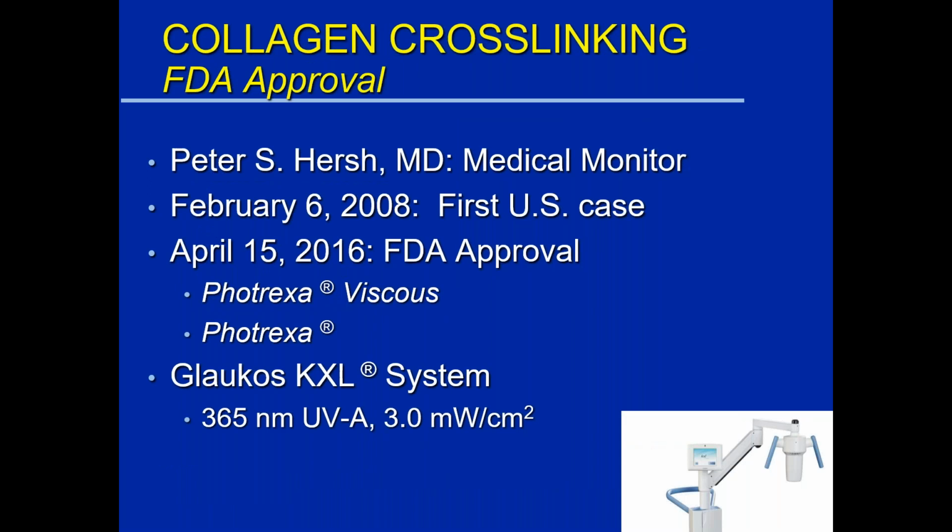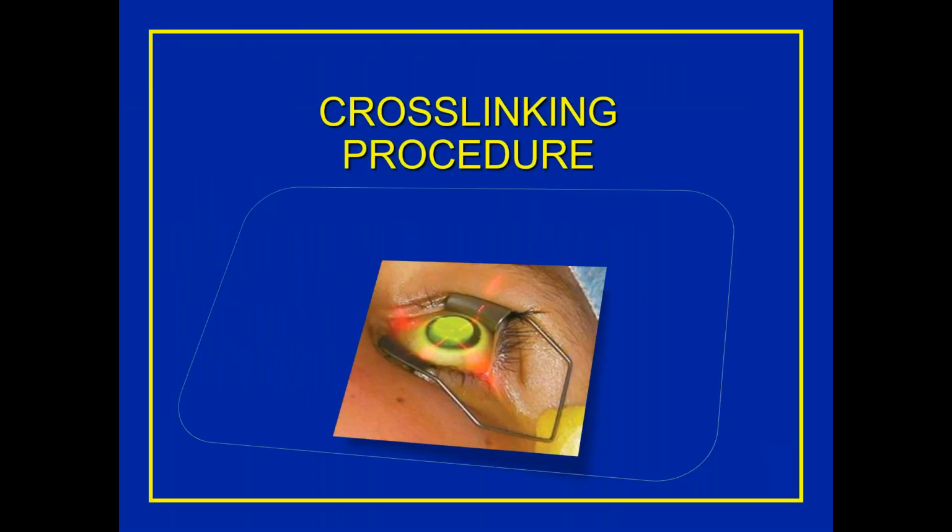Collagen crosslinking was first FDA approved in 2016. Indeed, we at the CLAI Center for Keratoconus acted as the medical monitor for this treatment, and it was approved after the first case was done in 2008 and 2016 for the Glaukos KXL system.